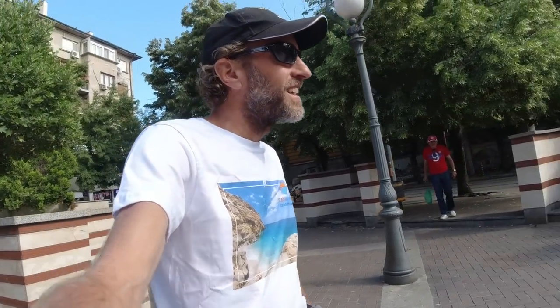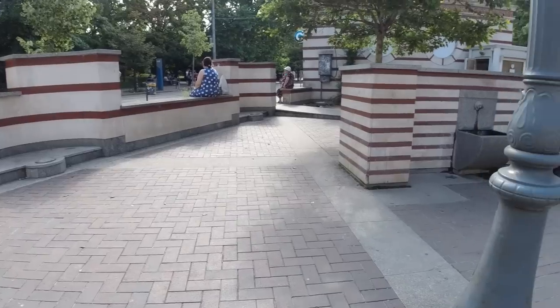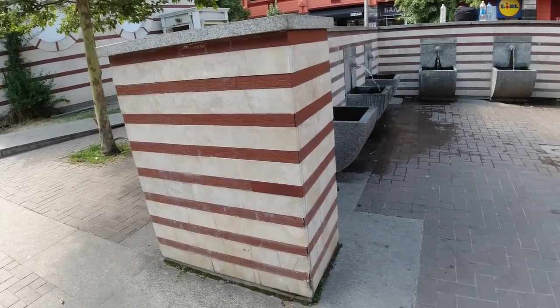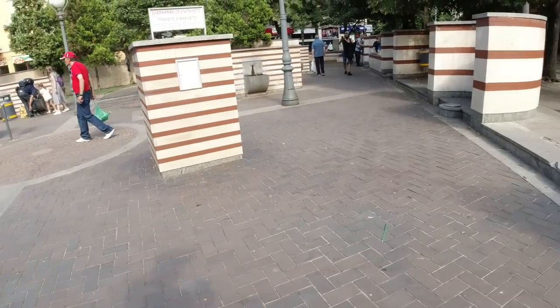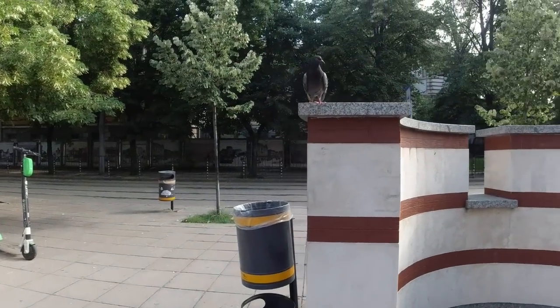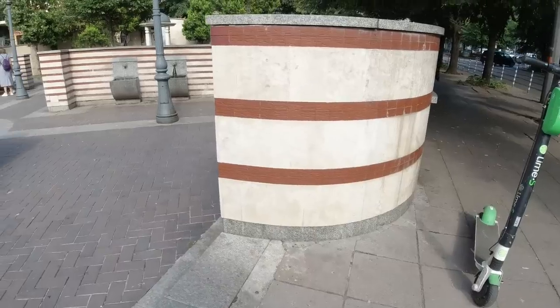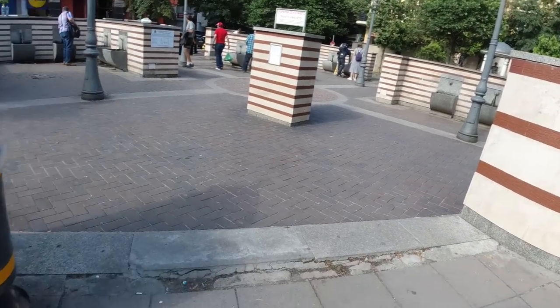There. This is Sofia, the capital of Bulgaria. Very interesting place here with these public fountains. I'm not sure if it's drinking water or just for washing.